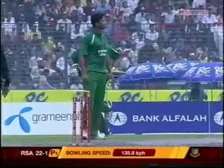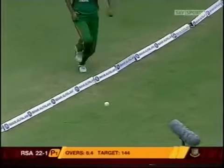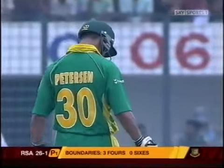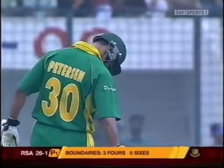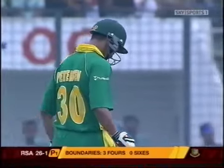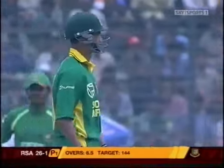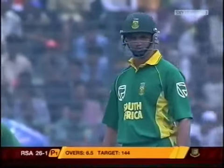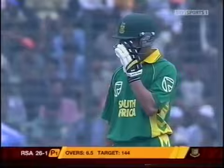That's been pulled away. There's no fielder there, so that might run into the fence. Good, well-controlled boundary by Petersen. He rolled his wrists over it, kept it down, didn't try and overhit it. He loves the hook, Alviro Petersen. Played this one well. He was in control of the shot the whole way through. He was into position very, very quickly as well. So that'll do him a world of good, his first boundary.